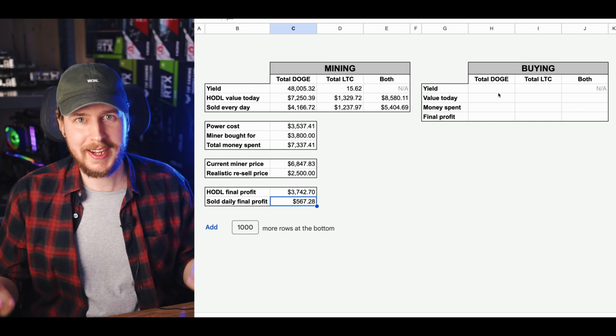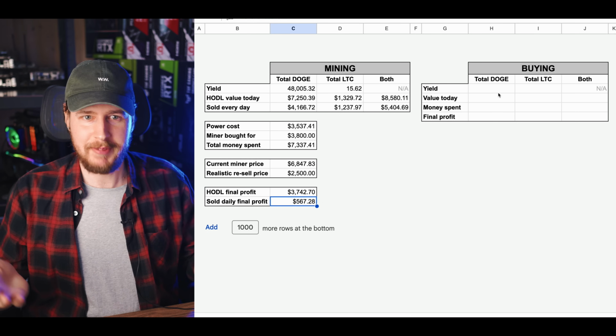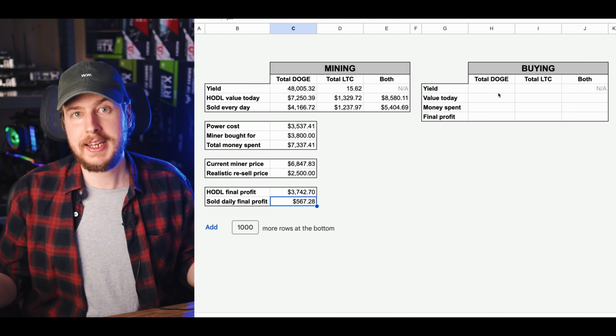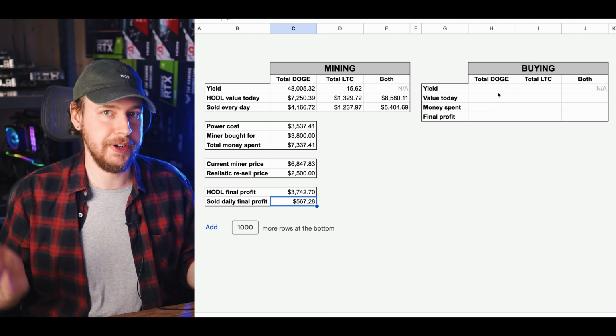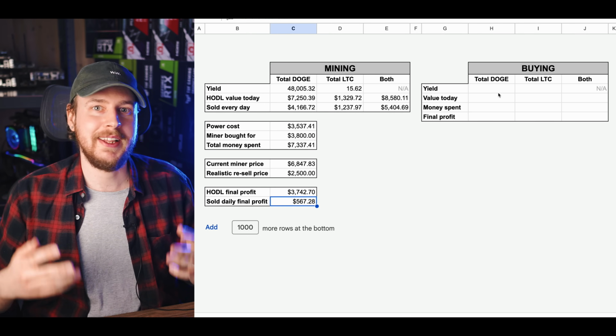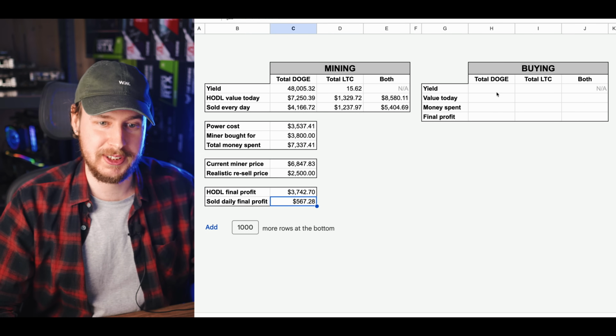So that is why I'm obviously biased. I love mining. I have a whole mining channel. I think mining is awesome. And in my mind, those are just another 2 reasons why mining is so much better than buying. You might have a different opinion, and that's okay. We can have different opinions. But let's look at the actual numbers, shall we?